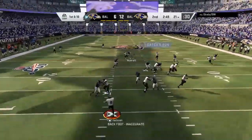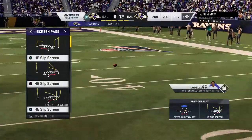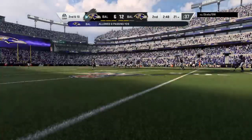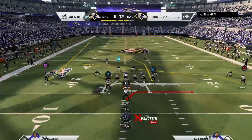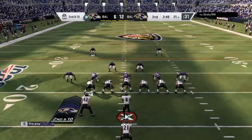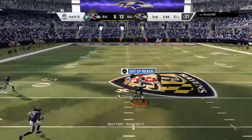On 1st and 10, it's Jackson. And his throw's going to be incomplete. This defense has been very disruptive early on as they force another one to go awry. Seems to be the front and the back end. Pass rush, they've been able to get home, and they're taking the ball away in coverage as well. I love how you put it together. The front and back working in sync. Only way to play good defense.